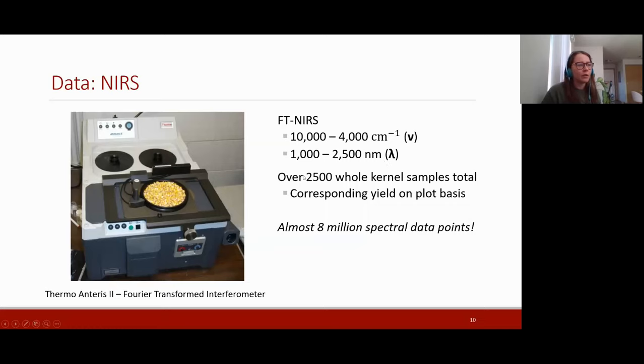We had over 2,500 whole kernel samples, and what I mean by whole kernel is that these samples were not ground, so this was a non-destructive process to the kernels. And then we had corresponding yield on a plot basis. So for every plot, we had a yield sample as well as near-infrared being performed on them, and this resulted in over 8 million spectral data points, which, as you can imagine, is pretty hard to visualize, but I've tried to do that here on the next slide.